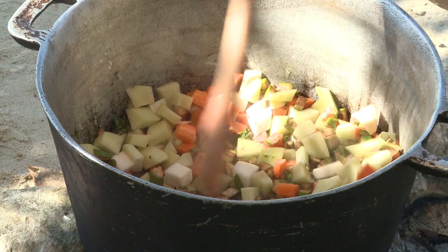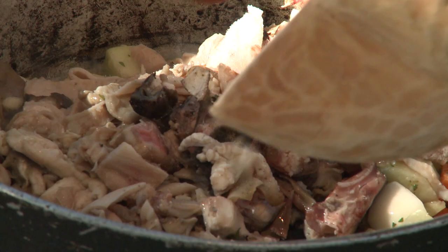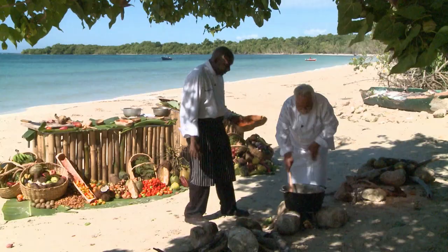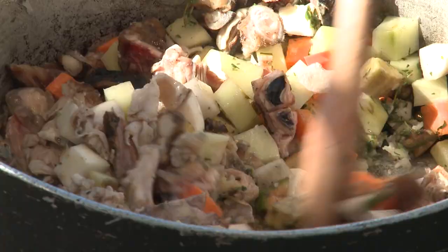This is the goat head goes in there. All right, here we go. We'll saute that for about a couple of minutes? Yeah, we're gonna saute it a little bit, sweat it down a little bit. And we're gonna add in this water.